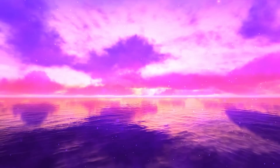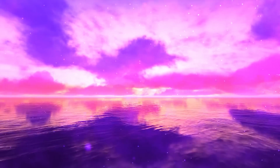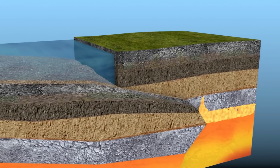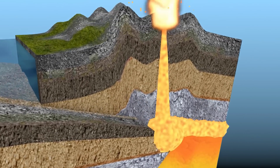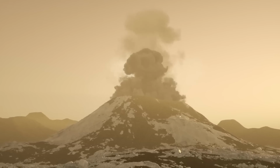On the bright side, because the air is thick, the sky would have stunning colors. The sunsets and sunrises would be breathtaking. And when it comes to volcanoes, they'd stay quiet until the pressure reaches epic levels. That means volcanic eruptions would be rare but crazy when they happen.